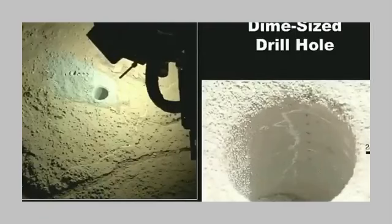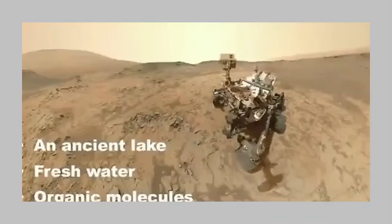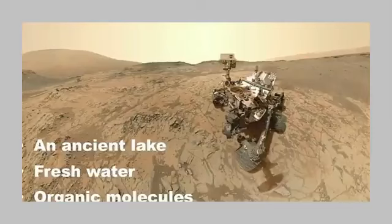So again, fine-grained material, and we analyzed it in our laboratories. And we found an ancient lake based on the geology. We found fresh water based on the minerals that were in that drill hole. We found clay minerals in particular, phyllosilicates, that form when water interacts with rock, but not just any water, water that's not too acidic. We found not too many salts dissolved in that rock, so the water was basically fresh water available for life.